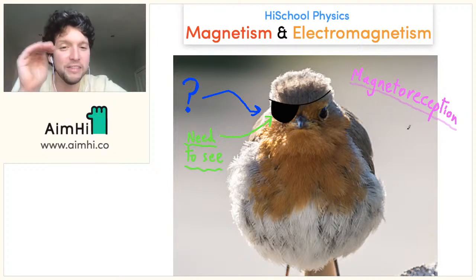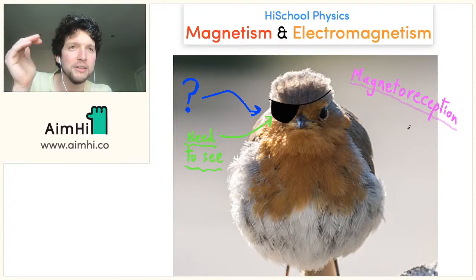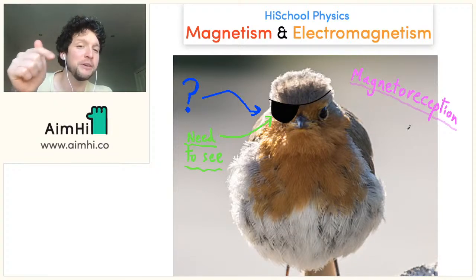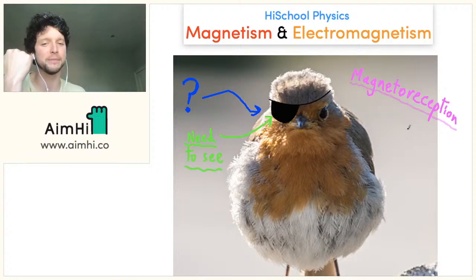By the way, this is the topic that I did my final thesis on at university. So this was the thing that I did most of my studies in. So I can answer loads of questions on this if you throw them my way, but I should probably get on with magnetism and electromagnetism.